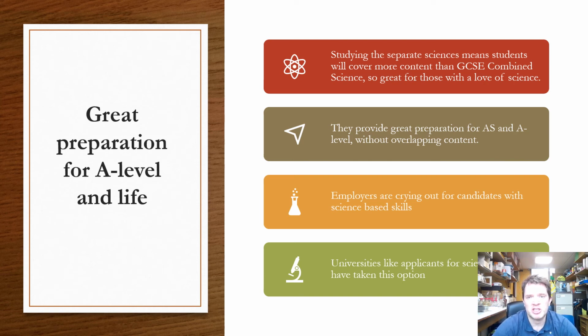The separate sciences does provide a great preparation for A-levels without overlapping that content. Employers are crying out for candidates with science-based skills. So if you go in for a job or an apprenticeship or college, you get a lot of great skills from science, especially the separate science course. And if you're going on to university, they do like applicants for any science course to have taken this option.